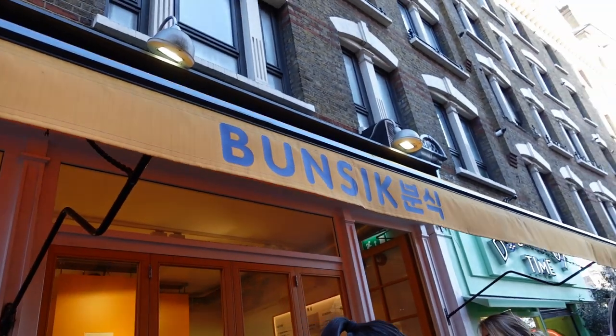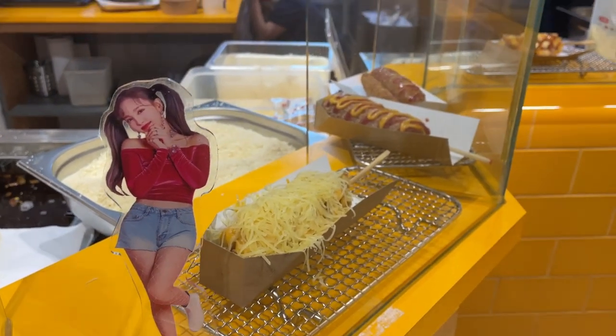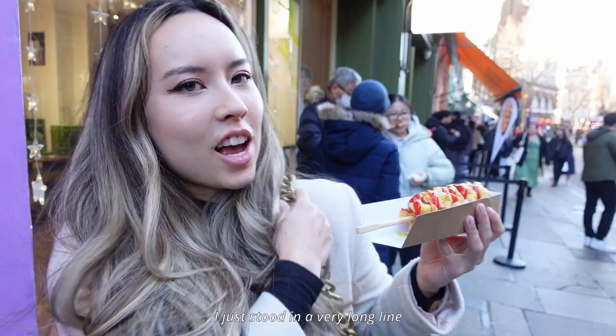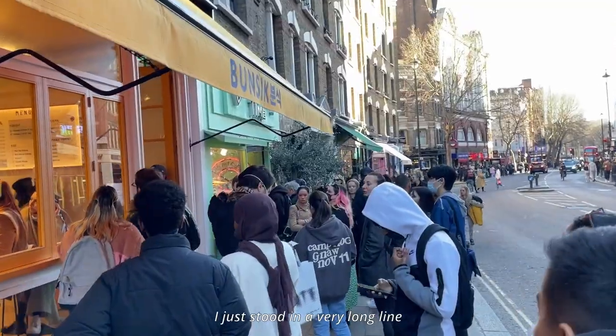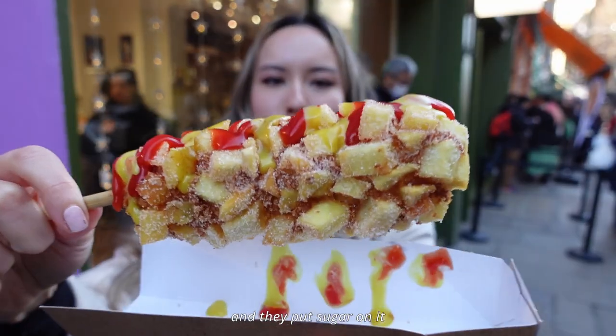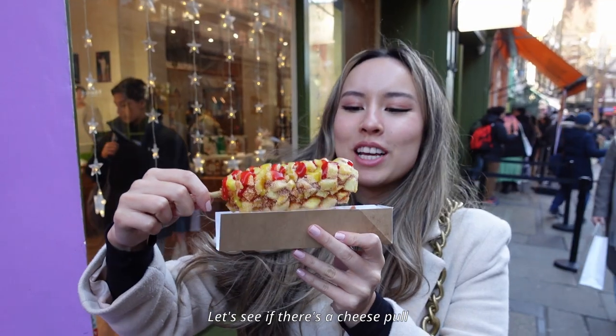Next we went to Bunsik, which is a Korean place that sells Korean corn dogs, which I really wanted to try. I've never tried it, and they make it fresh. I just stood in a very long line at Bunsik, and I got the mozzarella potato corn dog, and they put sugar on it. I got ketchup and mustard. Let's see if there's a cheese.